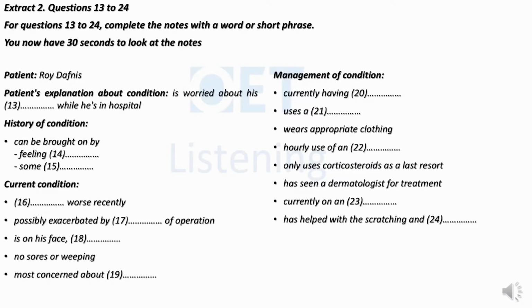Not very good. You can see by my face how red it is, and the itching and scratching has been much worse lately. I think because of the stress I'm feeling about the operation. It's also really bad on my back and my legs. When I lie down in bed at night sometimes I can hardly stand it. Do you ever get any sores or weeping? No, my skin is just dry and very itchy. But I'm most worried that because of the operation, any broken areas in the skin will mean I'm at risk of an infection.